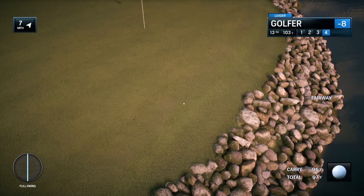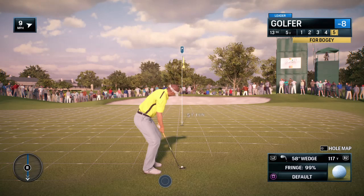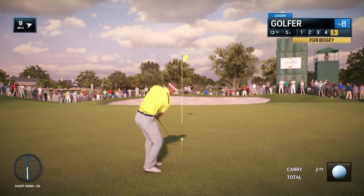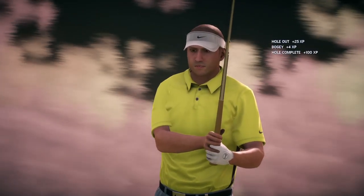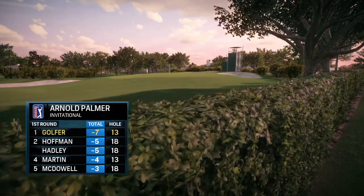Frank, it hit the green, but just didn't have enough backspin. You wonder what he was thinking on that. In this situation, Richard, bogey's not all that bad. Still has the lead.